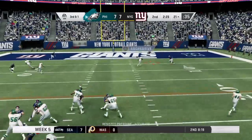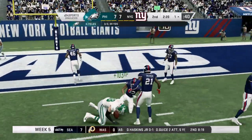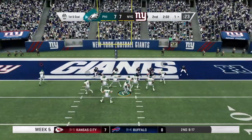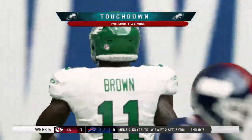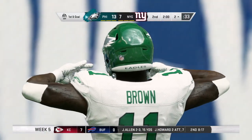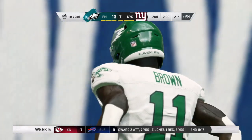Now Foles. That is caught inside the 5. And he doesn't quite make it, taking it within an eyelash. Dropped at the 1. Forget the run on 3rd and 1. They shocked the deep. And this is caught. Touchdown, Philadelphia. A.J. Brown. His 3rd touchdown now on the year. And the Eagles have taken the lead.